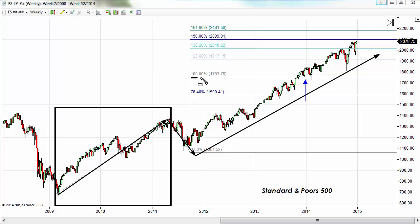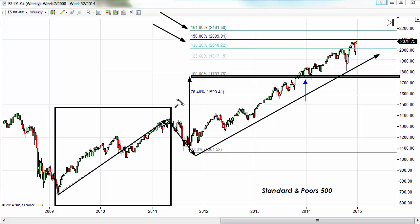Now, equal in this case would have only taken us to about 1753. That's a 100% extension from this bottom here up to 1753, and I believe that that is 1061. However, what you will typically get on a third wave is anywhere between 150% to 161% extension.